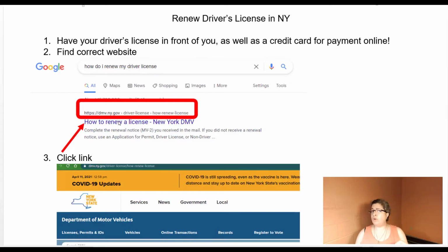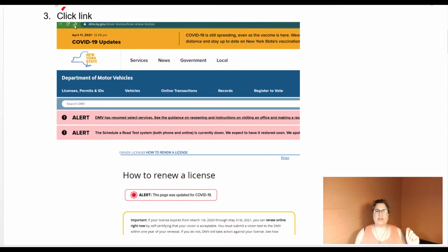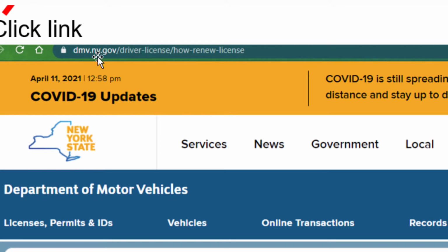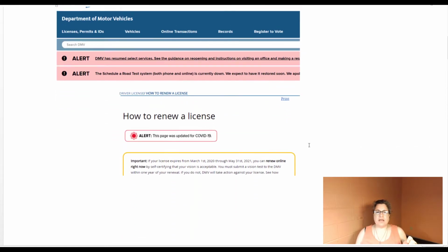Okay, so since this happened to be the right one, I went ahead and clicked the link, and just scrolling down here, of course, when I do click the link again, pointing out again, this is dmv.ny.gov, it happens to go right to the driver's-license/how to renew license page. So by clicking the link, it took me right to the official New York State license website. You can see that the official date and time is on there, that I accessed the website, and there's a couple of alerts out now, but importantly for us, it starts on how to renew a license.